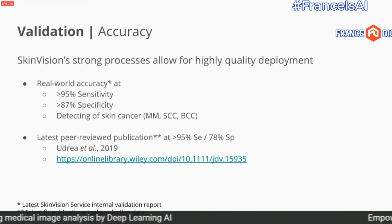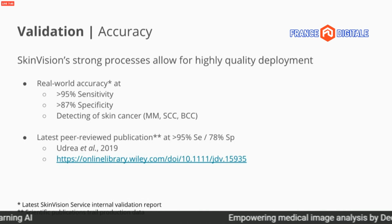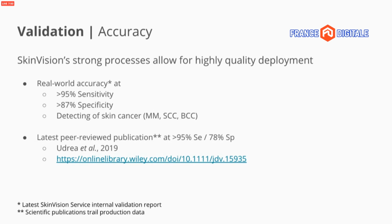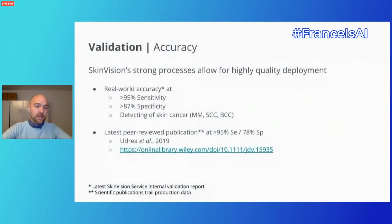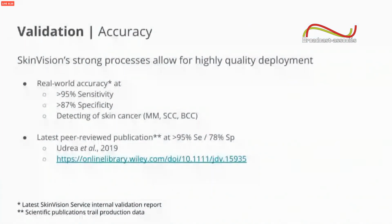Skinvision's strong processes around the capturing of photos in real life, but also processing, pre-processing, and clinical validation have allowed for high quality development of the product, but also deployment. As can be seen from various peer-reviewed and internal studies, Skinvision also does clinical studies, and they're available. Here's the latest peer-reviewed publication showing more than 95% sensitivity. The internal monitoring also shows that real-world accuracy in a very large population sits at numbers of 95% sensitivity and over 80% specificity in detecting the most common forms of skin cancer.